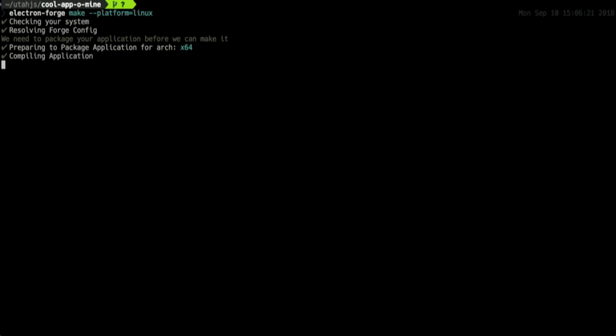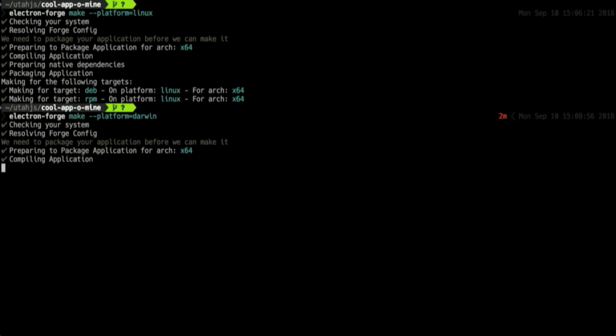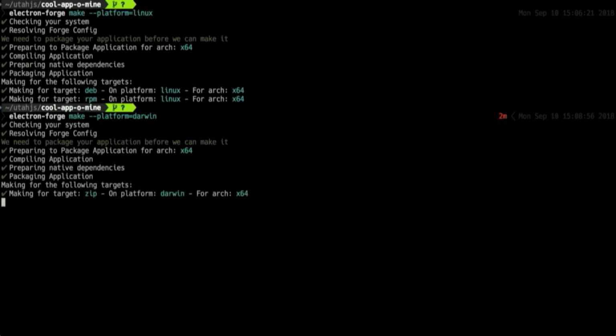So this is how you actually build an installer or any other sort of release artifact using Electron Forge. All you need to do is say electron-forge make, and then you tell it the platform that you want to build for. Now the interesting thing is that you can actually build every platform on any platform. So you can build Windows and Linux on a Mac. Okay, this is the promise of what can happen. In actuality, what I found is that you really need to build whatever platform you're going to be distributing for on the type of environment that you're distributing it for.